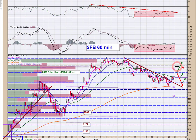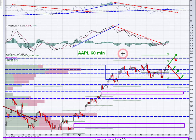I wouldn't hold it into earnings. I mean, that's my style, but you can do, of course, what you want and trade it the way you see fit. Apple, big consolidation, well, not big, maybe big on this scale, 60-minute. Got a consolidation range between 131.50 and 135. If it can pop 135, I think you can look for a measured move target, adding 350 to that and look for a measured move up above 137, 138.